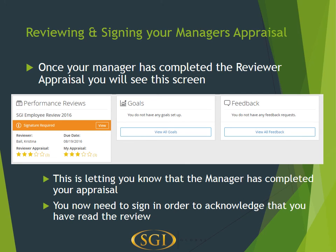Now, once your manager has completed their portion of your review, you're going to see that this box went back from being blue to orange again, saying signature required. So on this little screenshot, you can see the average of what they gave you versus what you gave yourself. But in order to see specifics and sign, you're going to need to go back in.